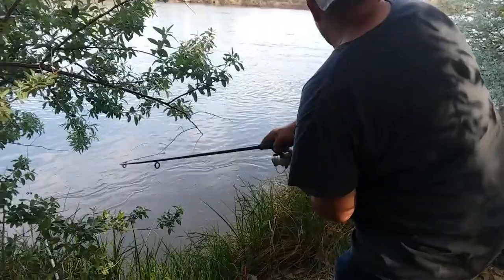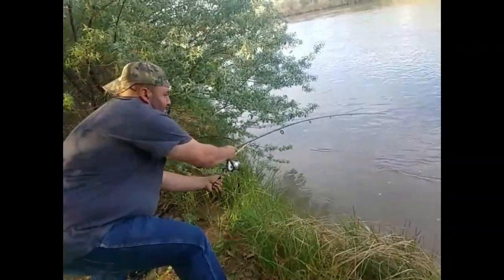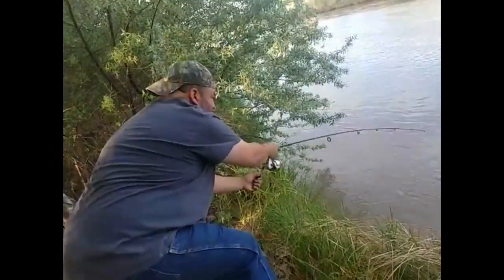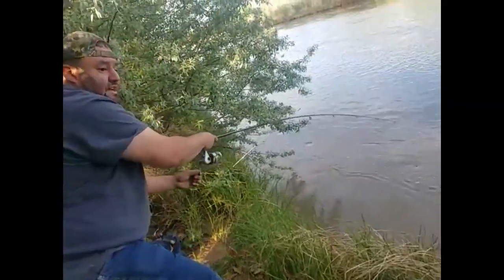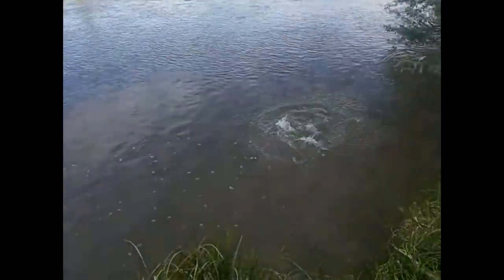Got him. Oh, bro. Oh, man. I'm trying to get him away from that bush. This is a decent one. My drag set. He's coming up towards me now. He's gonna fight here. All right, he's out of the bushes here. You got him right here? Oh, man.